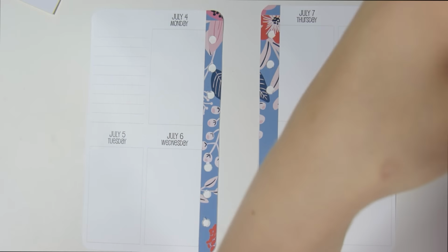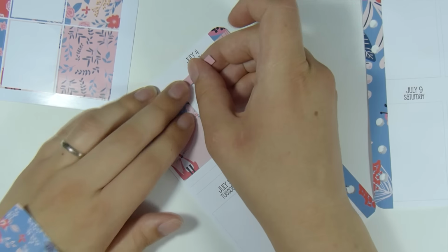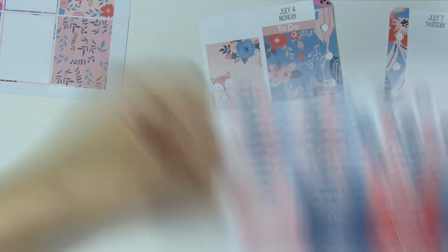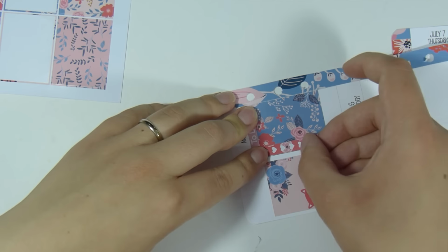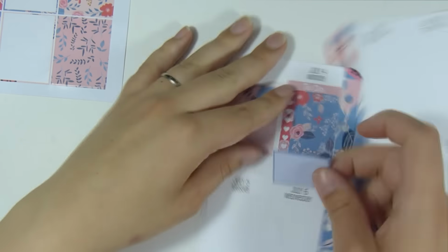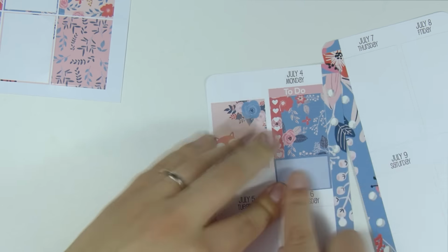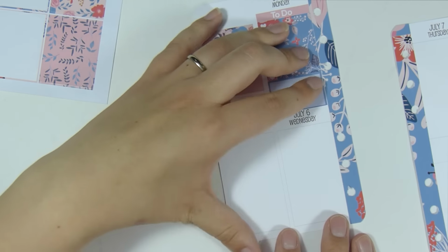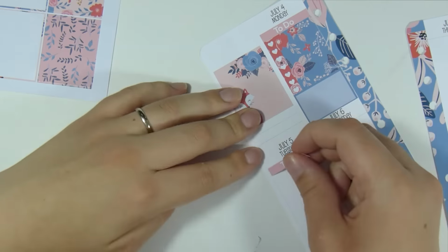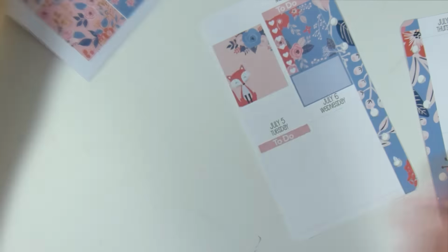So this kit is from a Canadian company called White Deer Stationery Co. I just took the bottom washi because this kit is meant for an Erin Condren. I put it along the sides, and then I cut it down. Now I'm on Monday, and I put down a to-do header, a full box, and a checklist on top of that, and then a half box at the bottom in case we end up doing anything, and then in the notes section I put a full box.